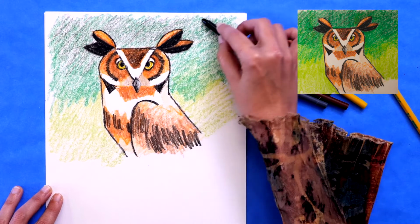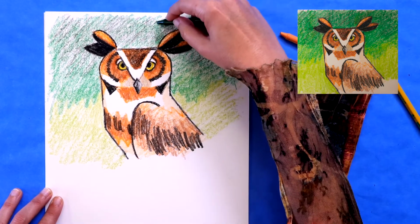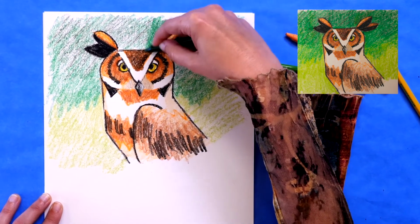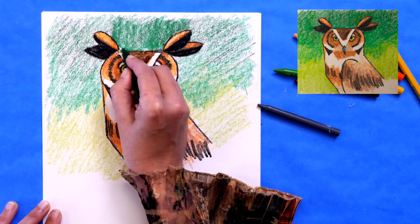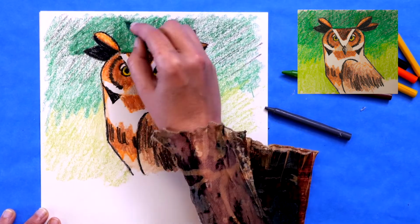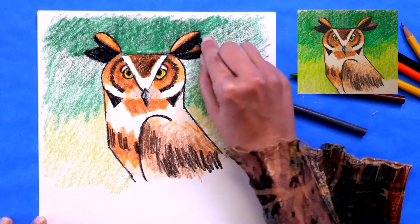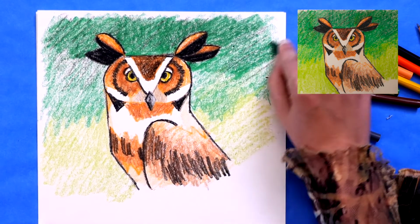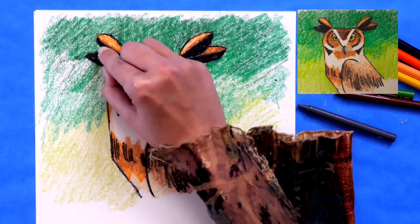All right, so I'm just putting in a little bit of black toward the top. That way it'll mix with the green I already put in. And here's my green again. Now I'm going to go in a different direction. So maybe I'll choose up and down and I'll press really hard. And what it will do is it'll mix the green and the black together. I'll be careful near his head. And again, this will probably be shrubbery, so if it's not very even, totally fine, because shrubbery is not even.